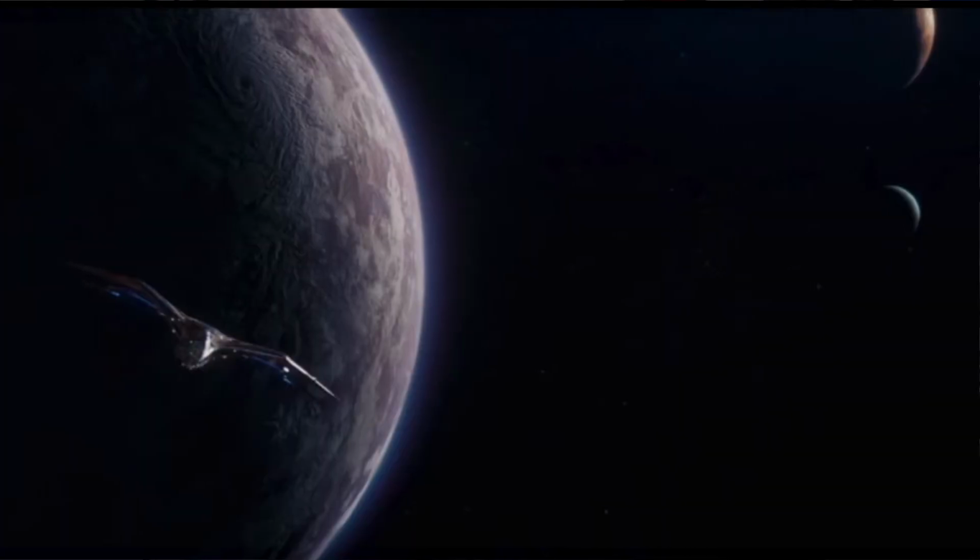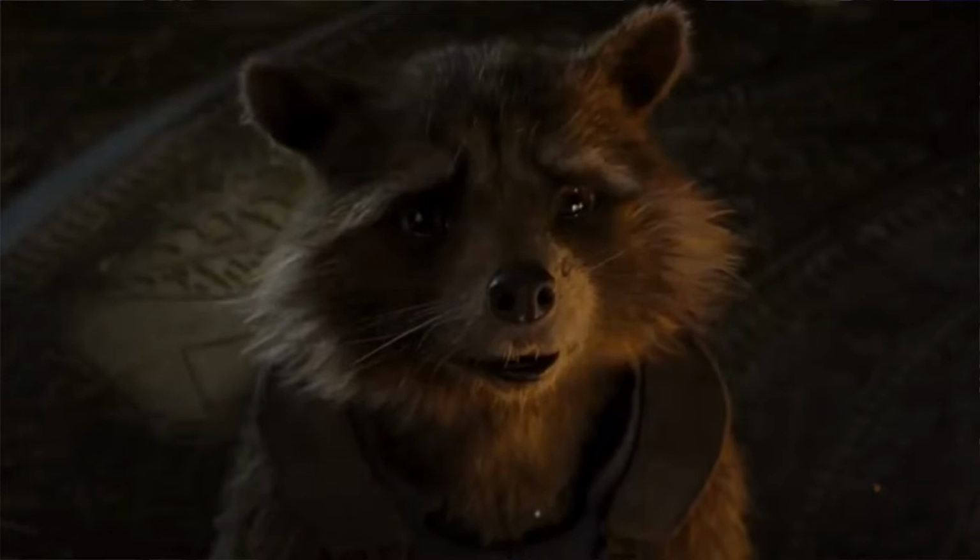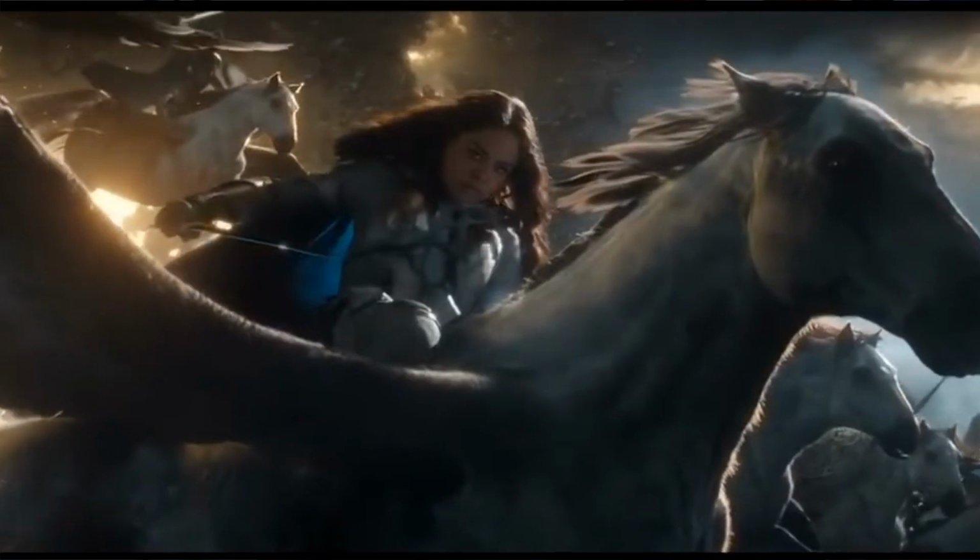So I'll be breaking down this video and I'll be focusing more specifically on some of the more intriguing parts of the trailer, like this planet, which looks like Morag, and I believe it is Morag, and why the Avengers are actually going to Morag, why Thanos is actually getting beamed down in this shot, and where exactly Thor and Rocket are in these two shots, and what possibly they could be doing.